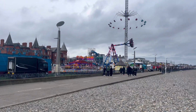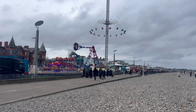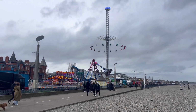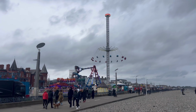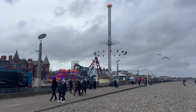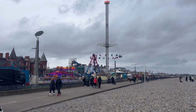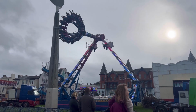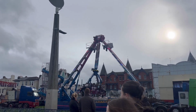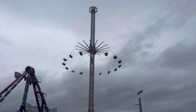I'm quite keen on all the amusements, so I'm going to see if I can find something amusements wise. Look at that one. Oh my god, I get such the wobbles looking at that. I have a terrible fear of heights. Don't know how they can do it. Okay, I'll go over and see if I can find something. God, rather them than me. You guys are on the way up. Poor things.